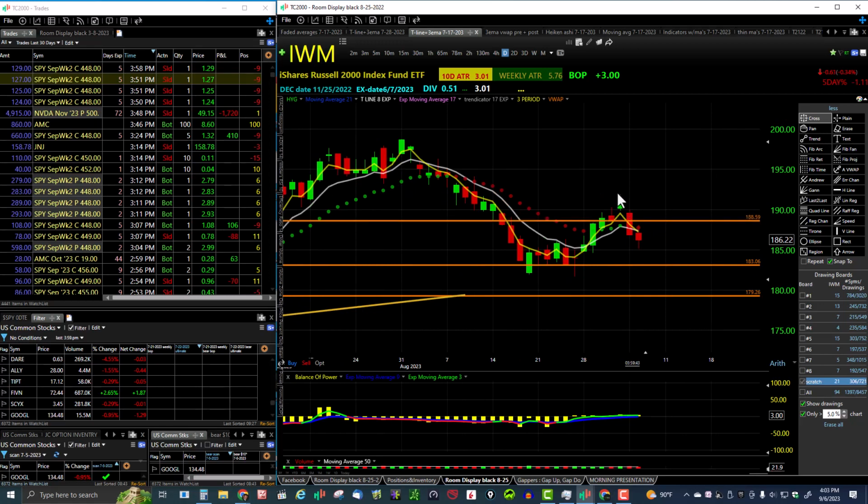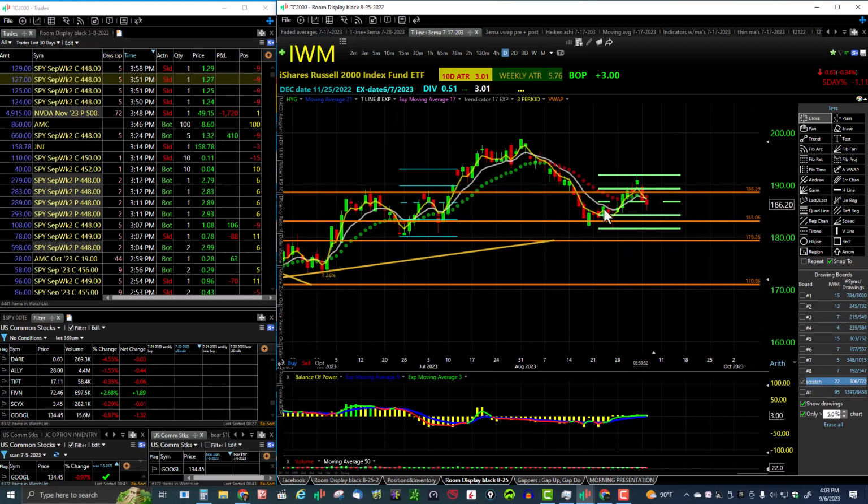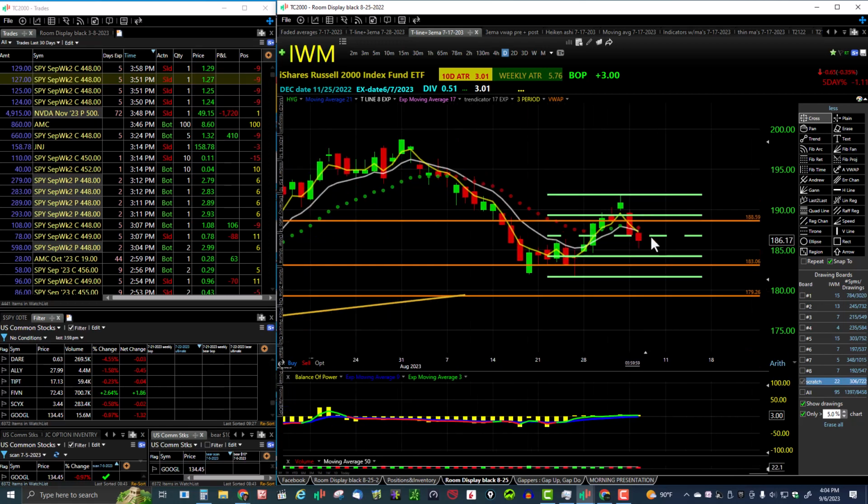Plus, we have a lower high. Pressure will be on the bears to produce that lower low and for the bulls to defend that. Closing below the midpoint, not a good sign for IWM. So maybe looking for a double bottom here, test this support area one more time, not sure, but IWM not looking good at this time.